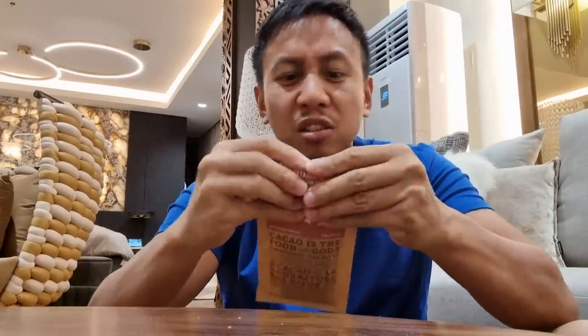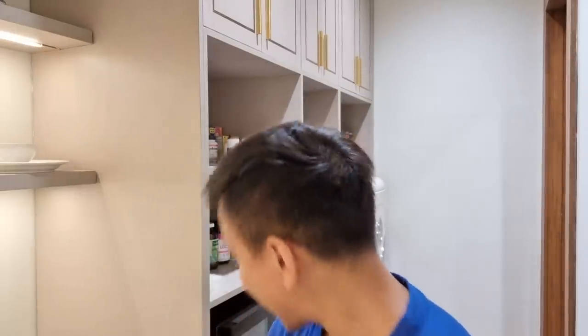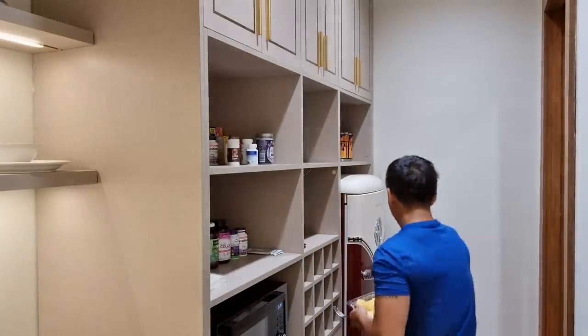Thank you so much, Nicole and Ellis. And we've got like 3 more bars of this. I'm gonna put this in the fridge and eat this slowly. Guys, here in our pantry, in our bedroom, and I just had the best idea.